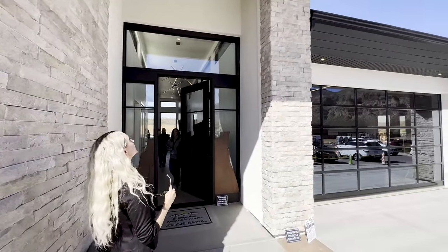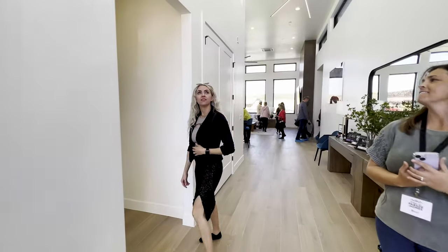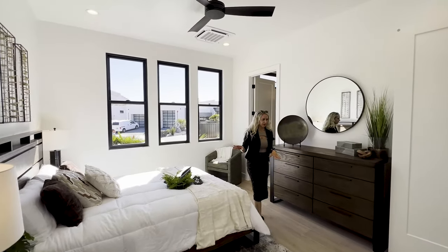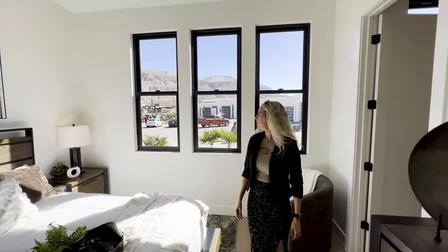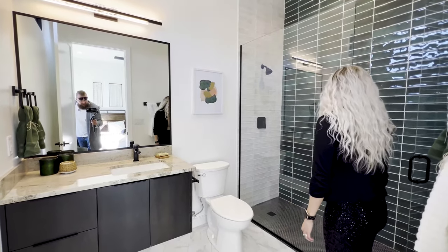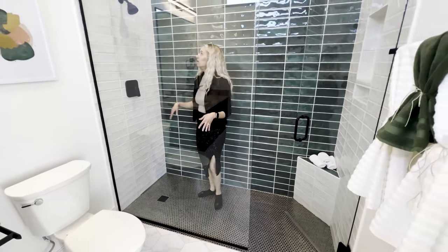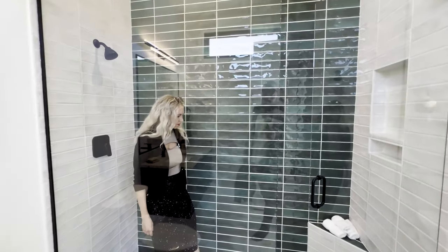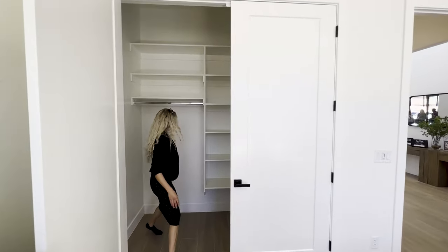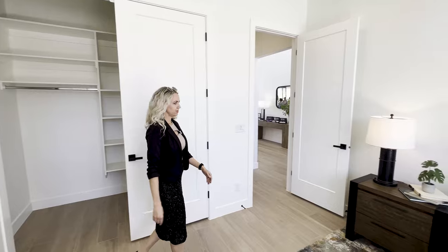I love this grand entrance and the wood shiplap at the top. This is beautiful. That's a must. So right to the left of this home, we're in this first bedroom. Some pretty cool views through those windows, too. Some cool looking subway tile. Shower's a tiny bit narrow, but it's still usable. It's narrow but deep. And look how big this closet is. Massive.